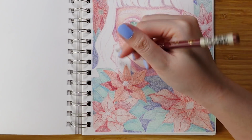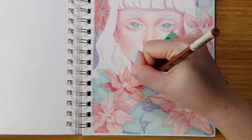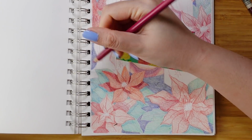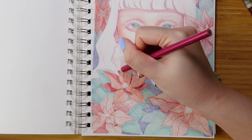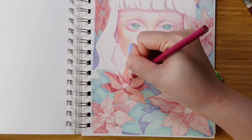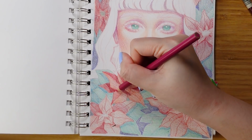So the reason I chose to create a portrait with poinsettias was because for my limited edition art print over on my Patreon page, I had asked my patrons what kind of theme they wanted for the month of December. The theme of winter ended up winning, which is actually a theme I don't illustrate too often, which is kind of ironic since I've grown up and lived in Canada all of my life.